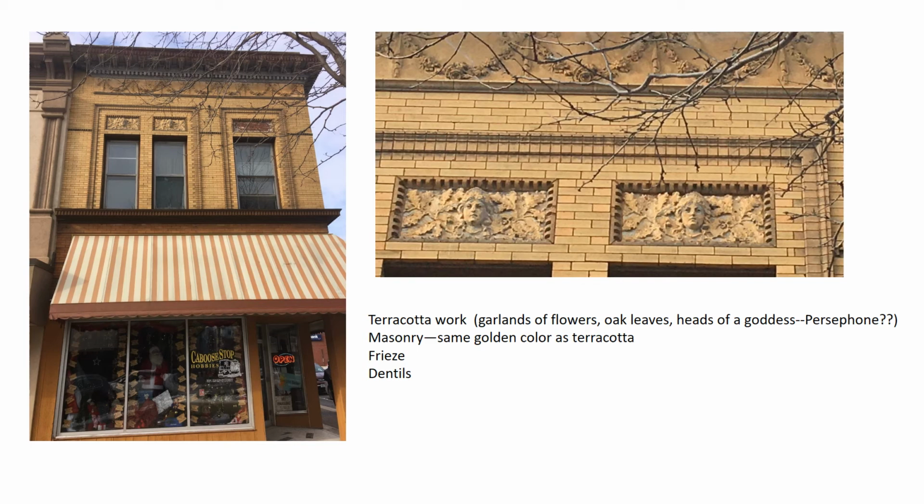Flowers and oak leaves and Persephone, the goddess of springtime, all indicate that these are symbols for strength and growth and life after death, or the hope of good things after a long cold winter. So positive thoughts.